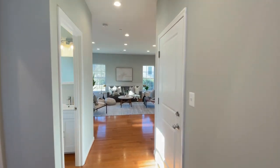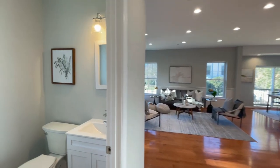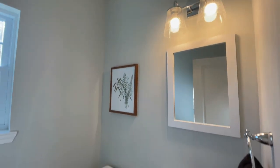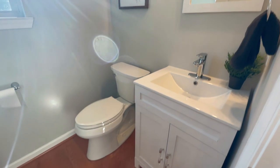This is a new construction property with a fully finished basement, four beds, 2.5 baths, and 2,188 square feet. It's currently listed at $799,900.